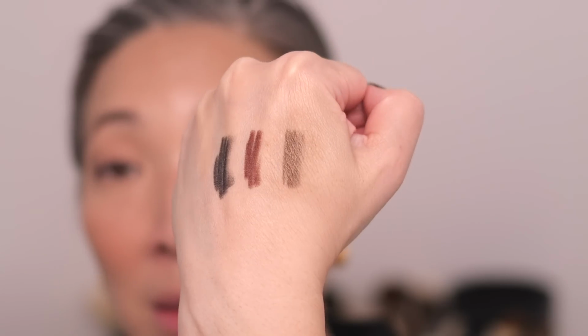I really like the bronze. I'm gonna use the bronze. I'm gonna tight line. Ooh, it just glides right on. Super smooth. Just gonna line my lower waterline, line over my lashes just a little bit. It seems to set down pretty quickly.